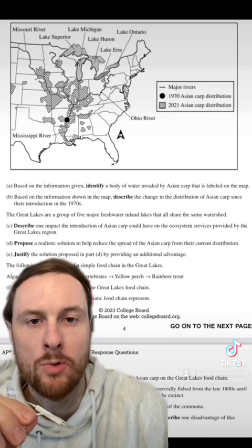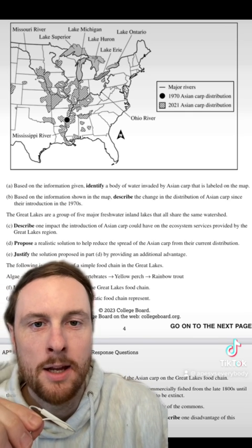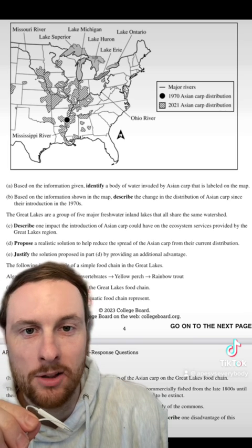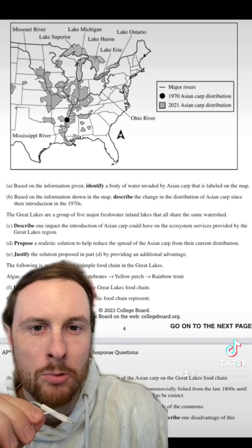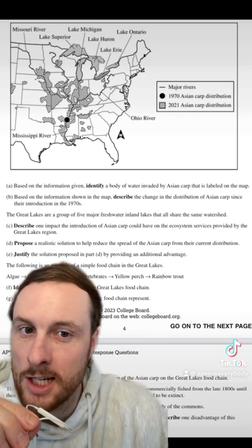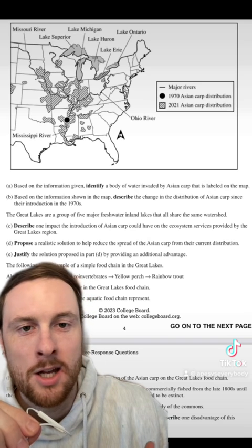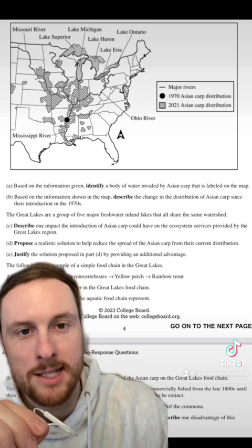For question 2A here, we have Lake Erie or any of the 3 labeled rivers on the map. In terms of the range, the distribution is dramatically increasing, especially northward. Maybe you want to throw in there via the Mississippi River. We look at letter C, and the Asian carp could be disrupting a provisioning ecosystem service of taking commercial fish from the Great Lakes by outcompeting them, or a cultural service of sport fishing by, again, decreasing the population of native fishes.